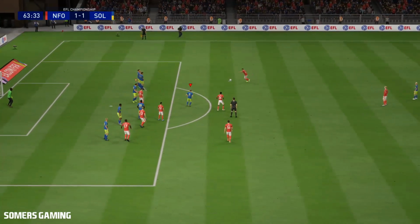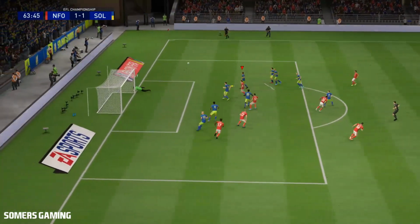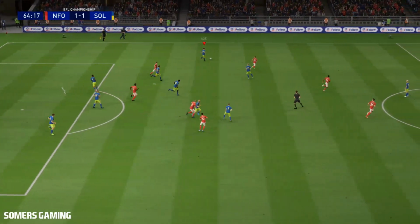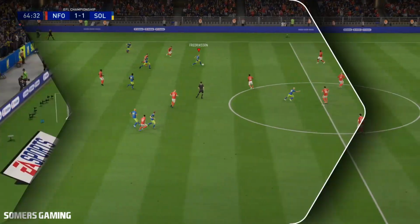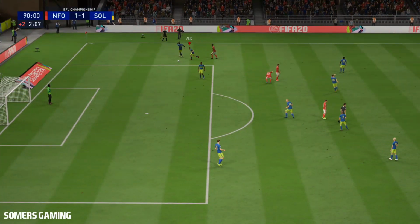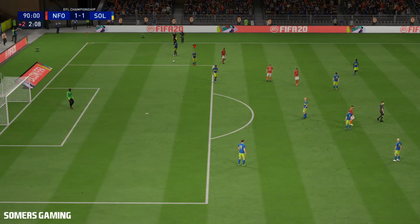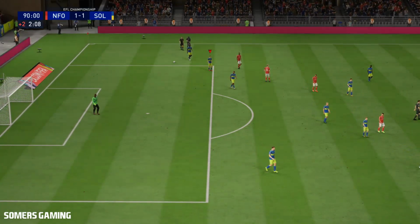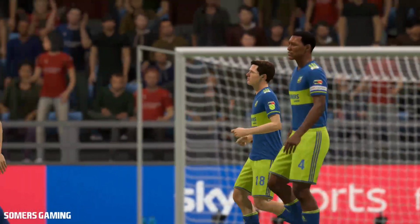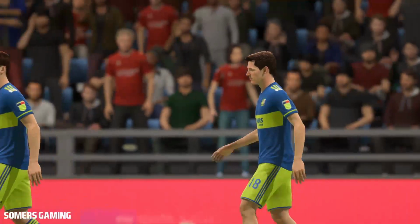25 yards out. It's a shot on goal. And he's hit the frame of the goal. What a free kick. With Solihull there surviving. There we go, the full-time whistle. Not too much action in that second half to really talk about, but a great result for both teams if we consider the fact that they've just shared the points.